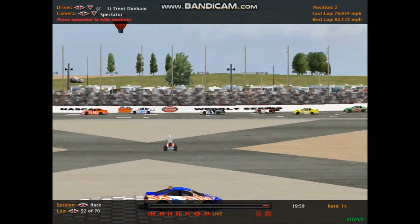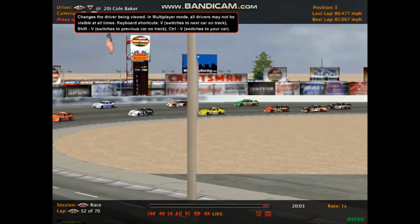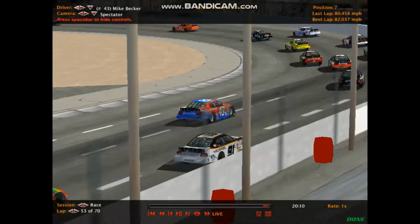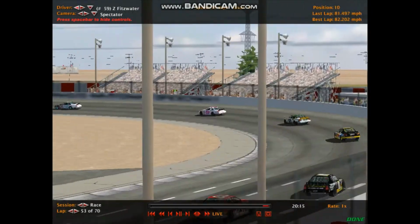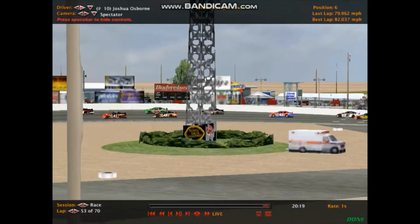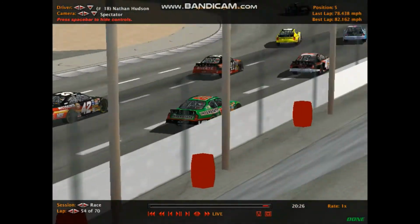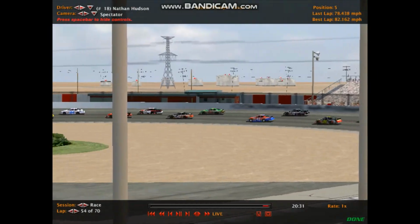Cole Baker up to the 3rd spot now. Hudson's dropped to 4th, and now battling with the 41 car of Taylor Gertis for that 4th position. Joshua Osborne running in 6th position. 7th is Mike Becker. 8th is Tyler Deaver. 9th is still Mason Wood. And 10th is now Zachary Fitzwater. And now Nathan Hudson trying to find his way back up to the field again.